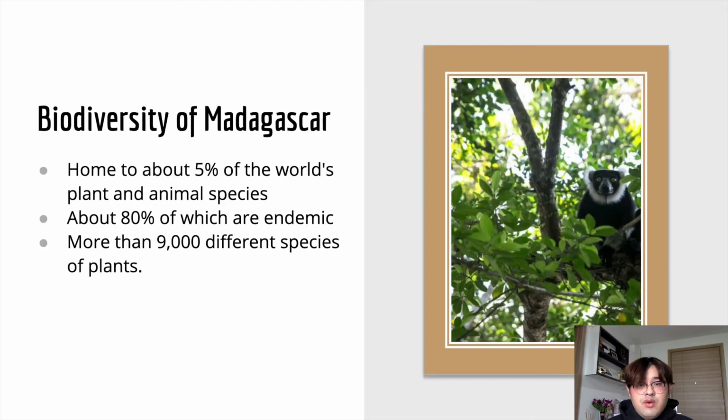Madagascar is most well-known around the world for its rich biodiversity and tropical rainforest. The island is home to about 5% of the world's plant and animal species, about 80% of which are endemic, or native only to Madagascar. This includes all species of lemurs and about 9,000 different species of plants.